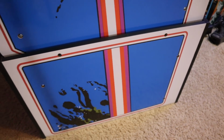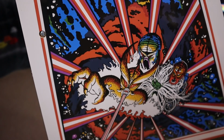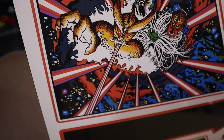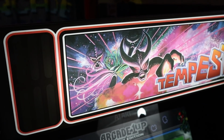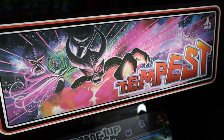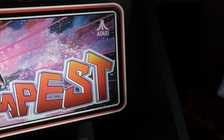I've said it 100 times. If there is a cabinet to honor the tradition of Atari and the legacy of Atari, this is the one by Arcade1Up. Although Arcade1Up light-up marquees are fairly cheap and not as good as aftermarket marquees, I think folks are going to be happy with how the marquee looks on this Tempest cabinet.